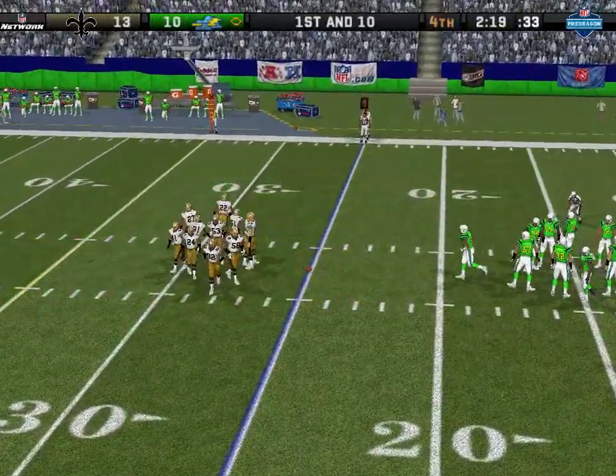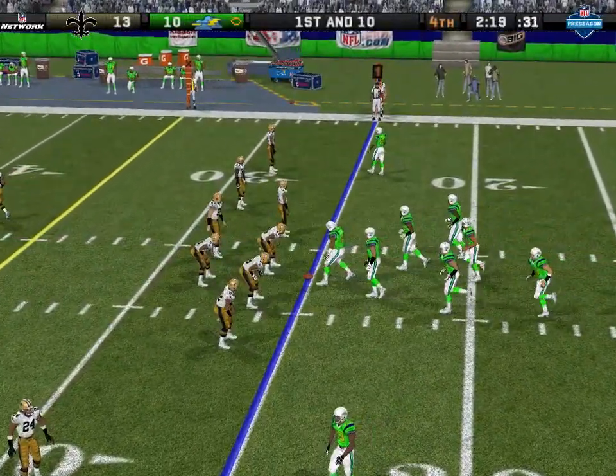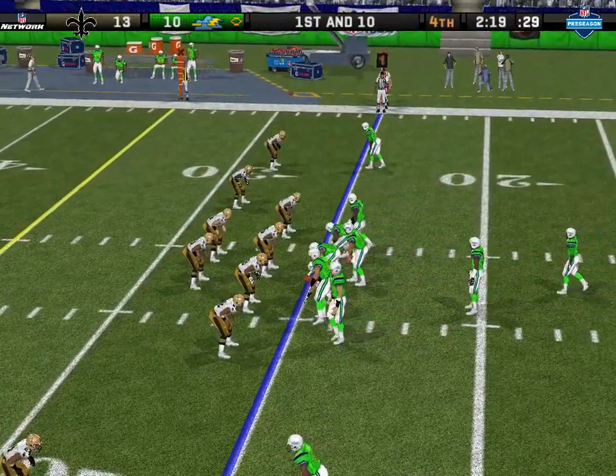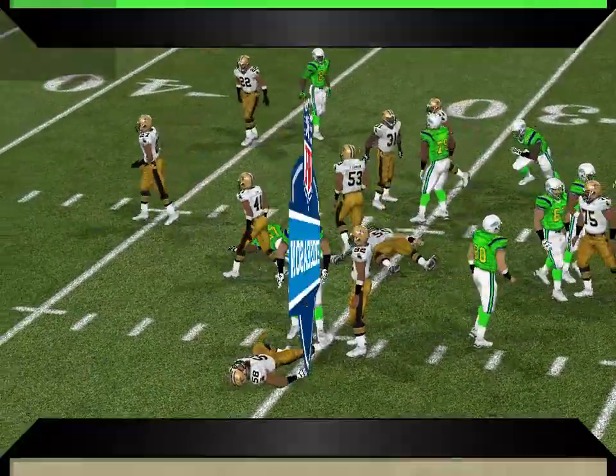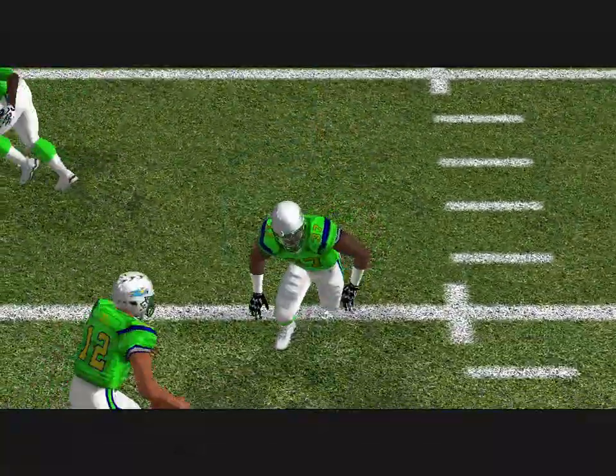Right, almost at the 2 minute mark now. The drive starts at the 25 yard line. First and 10. Yeah, let's go, baby. New Orleans comes out in their nickel package. Number 55 comes up to make the play at the 30-yard line.